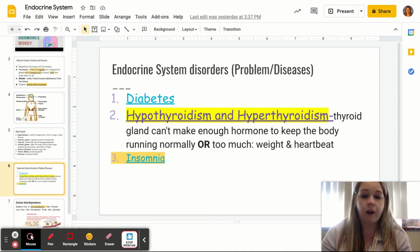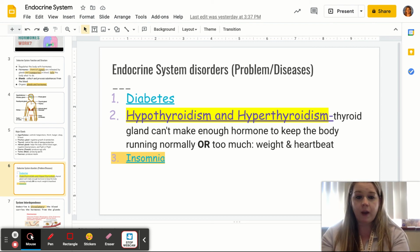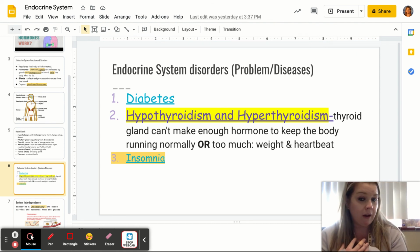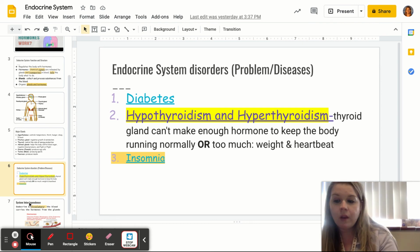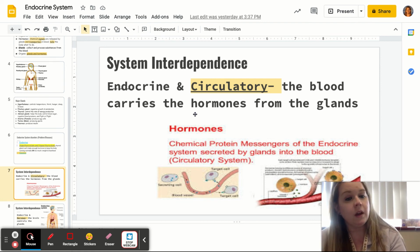And then hyperthyroidism is whenever your thyroid gland cannot make enough hormone to keep the body running normally. Either you can gain too much weight, you lose a lot of weight, or your heartbeat is irregular. And then insomnia. That means you are not sleeping correctly. And then system interdependence. The endocrine and circulatory systems both work closely together because the blood carries the hormones to your glands.